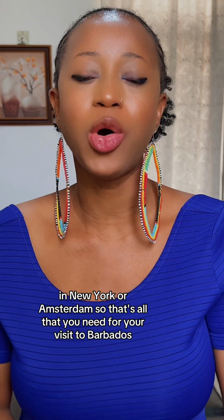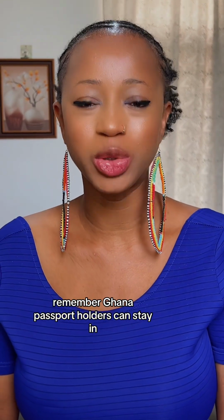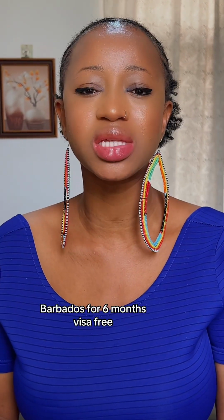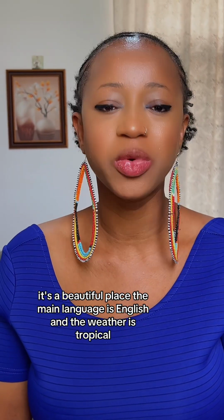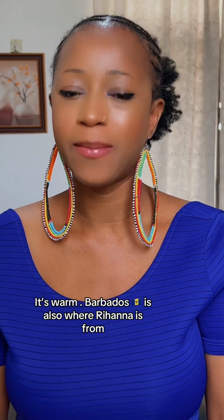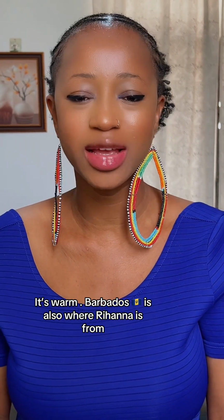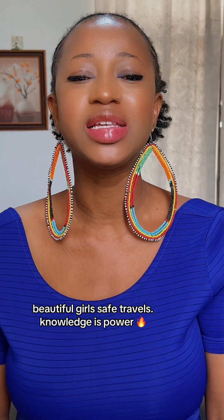So that's all that you need for your visa to Barbados. Remember, Ghana passport holders can stay in Barbados for 6 months visa free. It's a beautiful place. Their main language is English and the weather is tropical, it's warm. Barbados is also where Rihanna is from. So beautiful carnival, beautiful beaches, beautiful girls, safe travels.